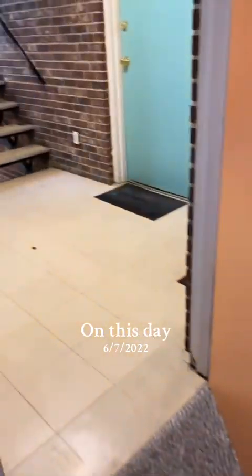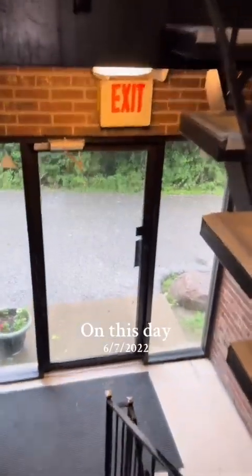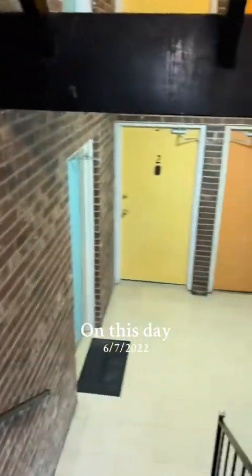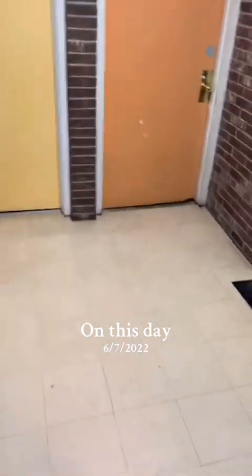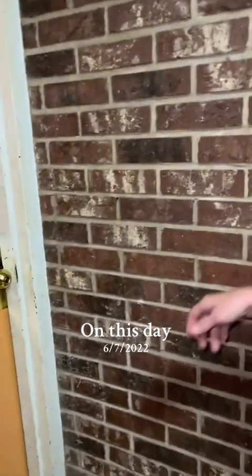This is the hallway. It's going down. There's just three apartments down here, and the orange door is the laundry. Nothing fancy, just a big room with two washers and two dryers.